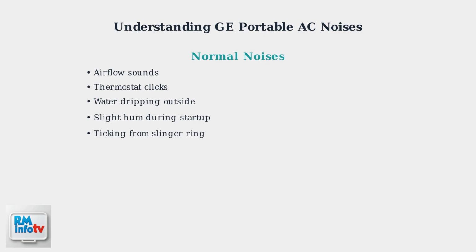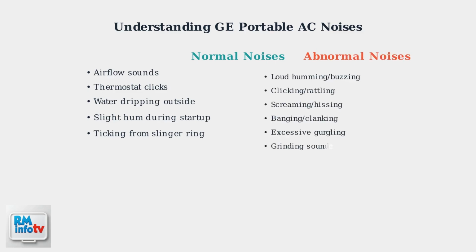It's important to distinguish between normal and abnormal noises. Normal sounds include airflow, thermostat clicks, water dripping outside, a slight hum during startup, and ticking from the slinger ring. Abnormal noises that require attention include loud humming or buzzing, clicking or rattling, screaming or hissing sounds, banging or clanking, excessive gurgling, and grinding sounds. These typically indicate mechanical issues or maintenance needs.